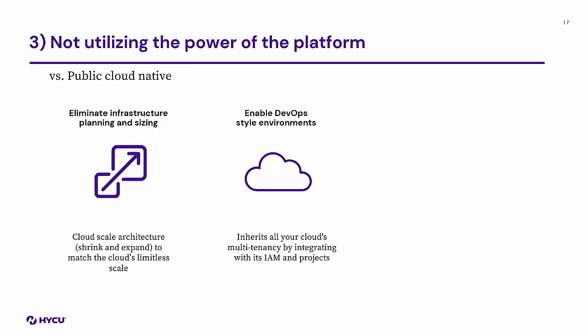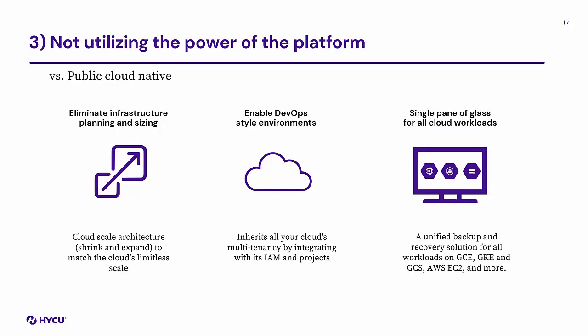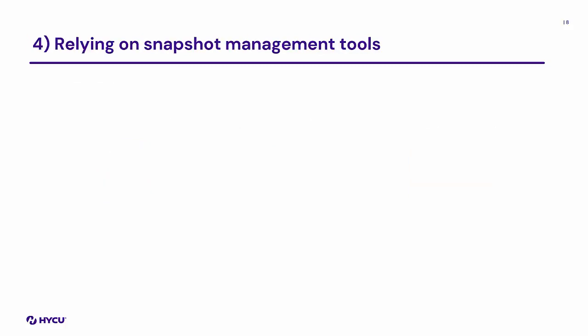It also enables DevOps-style environments. You can inherit all your cloud's multi-tenancy, integrating with the identity access management within the cloud and projects. And as I'll show you shortly with a demo, we can easily back up and protect those environments. And all done through a single pane of glass, whether we're talking about Amazon, Azure, or Google with GCE, GKE, GCS, or even GCVE, all done under one single pane of glass.